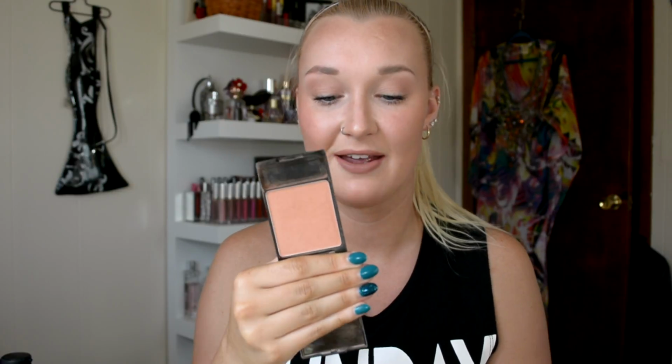I am just so in love with this blush. It's just perfect. It's like this corally apricot-y orange color. It looks so pretty on tan skin. It looks so pretty on fair skin. It's just so pretty on everybody's skin ever.